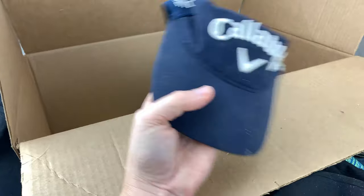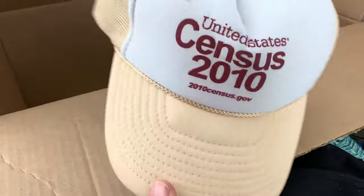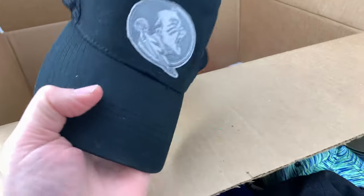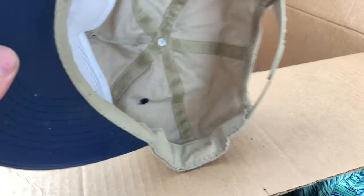Callaway Big Bertha. These things do not sell. I've had one in the store forever. I listed another one yesterday, a different color. And now I got another color. SCG. No initial there that I know of. That is a college. Seminoles or something like that. I don't remember. That's a cool, I love dealership stuff. So Pine Gar Chevrolet, I've never heard of them. Not sure where they're out of.